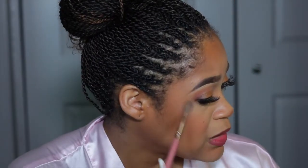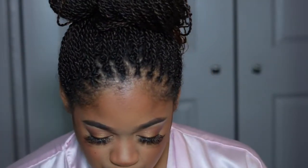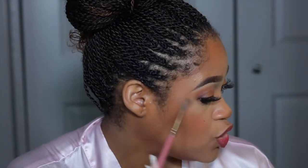Gotta rush now because I'm running late. And I almost always layer these. So let me just go into tourmaline, just to give it a little bit of extra, because I like how tourmaline and bronze look together.